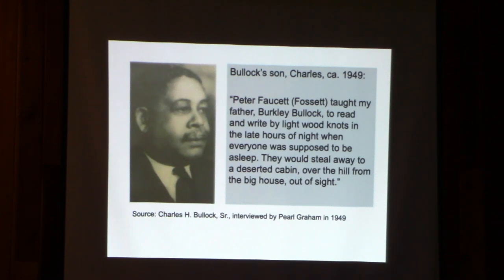Peter Fawcett taught my father, Burkley Bullock, to read and write by light wood knots in the late hours of night when everyone was supposed to be asleep. They would steal away to a deserted cabin, away from the big house, out of sight.